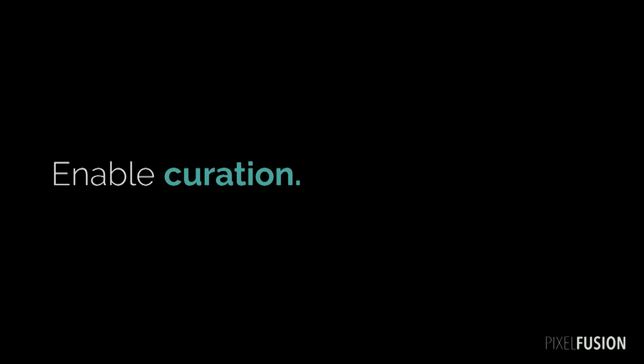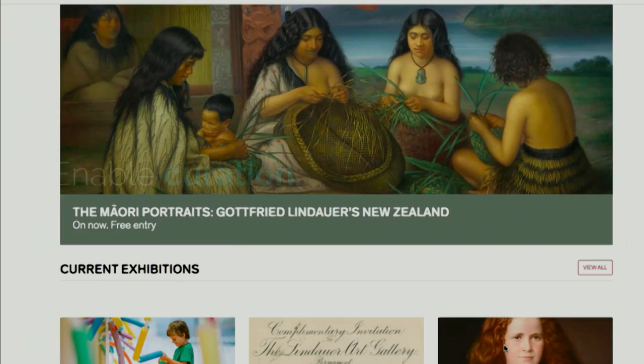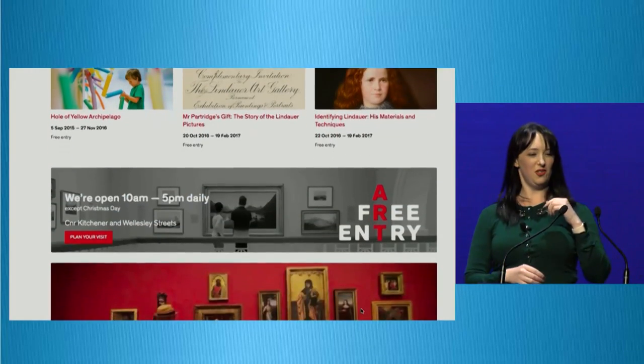Oh, bug. At the very core of the new experience we created for the gallery was the concept of content sets. Sorry, he's obviously very interested in what we were doing.